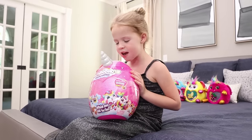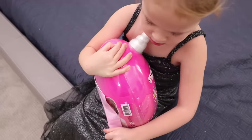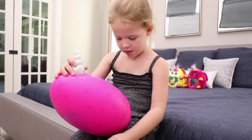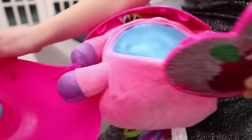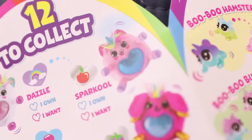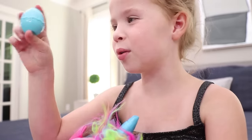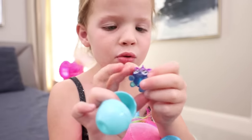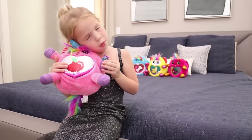Finally, time to open another Rainbocorn. Looks like an apple. Whoa! It's Sparkle! And she's a unicorn! And she has hearts below her eyes. Time for the boo-boo corn. Aw, it's so cute! A boo-boo unicorn. I love you both.